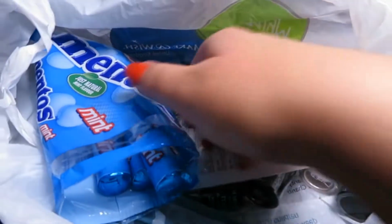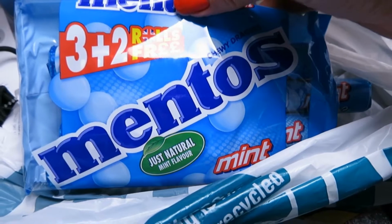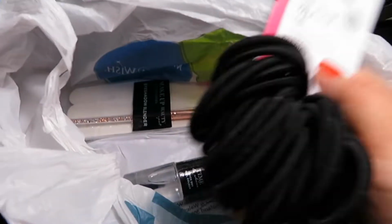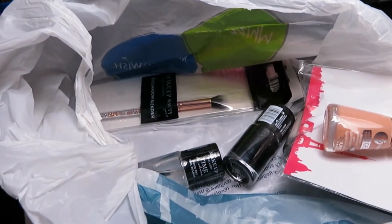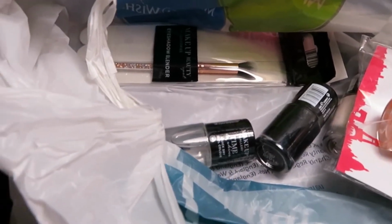So yeah, as you can see I bought some Mentos, not a lot to do there. 5 rolls for £1. Then I managed to get 50 hairbands, just plain simple black hairbands, £1, which is ideal because if you're anything like me then you lose all your hairbands all the time and they never show up ever again. God knows where they go, a bit like socks. But yeah, anyway, let's carry on.